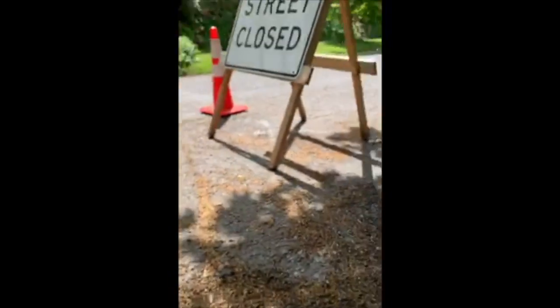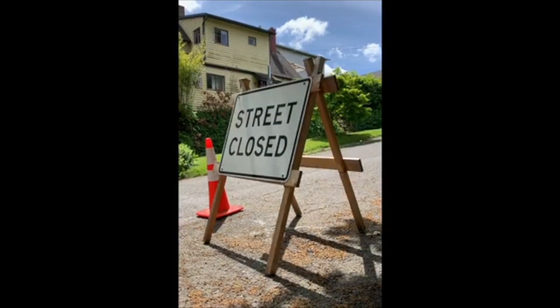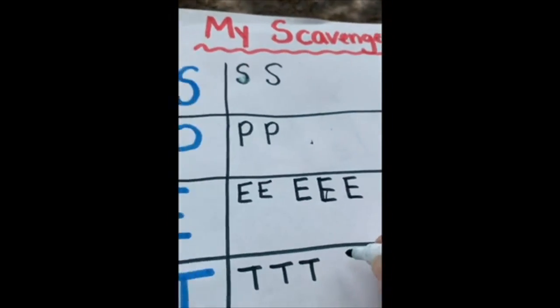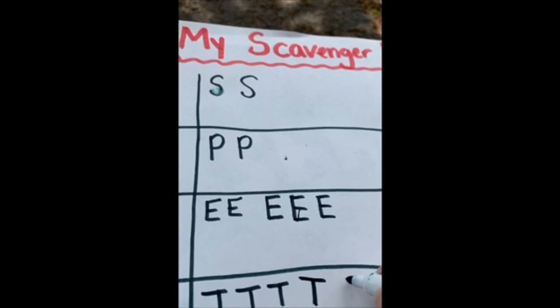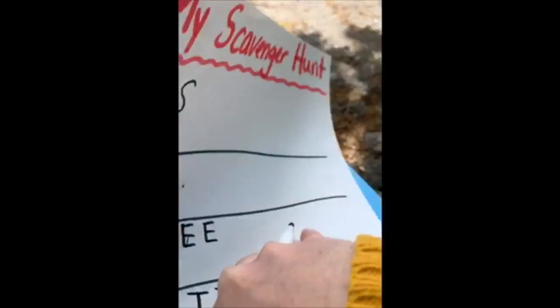A letter T. Do you see any T's? 1, 2. 2 letter T's. We have a big line going down, frog jump up to the top, and we have a little line up top. That's 1 T and 2 T's. Great work, guys.